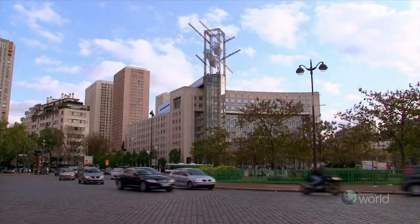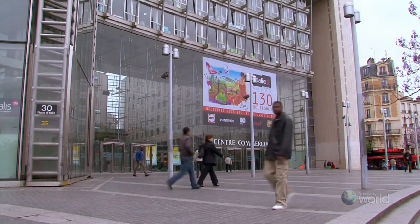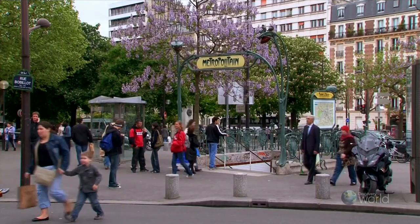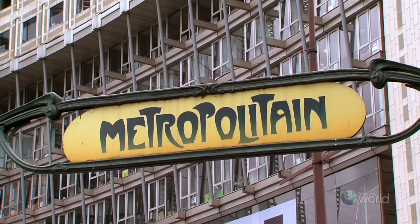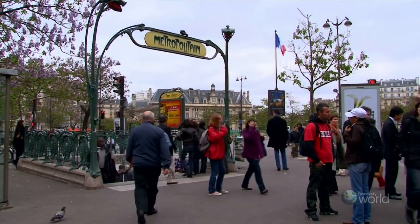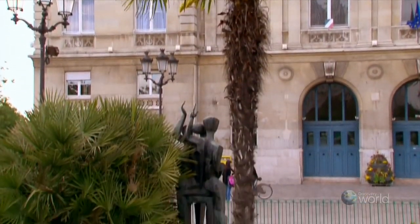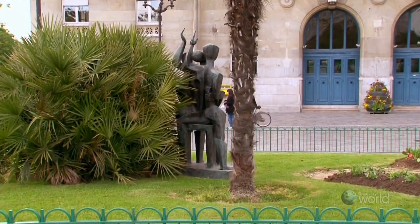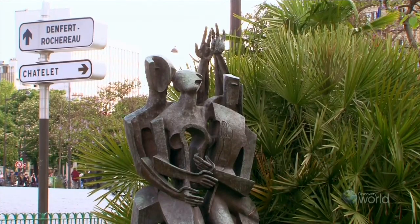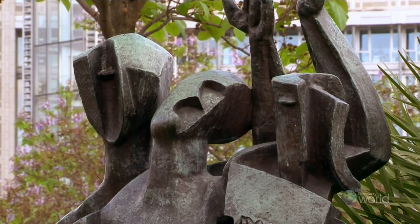Today, Place d'Italie is a busy traffic intersection that's interesting to walk around. First, because this is one of the capital's largest shopping centers. Italie 2 is a building designed by renowned Japanese architect Kenzo Tange. Like many subway entrances in Paris, this Place d'Italie metro entrance was designed by Hector Guimard. His Art Nouveau ironwork is classified as a historical monument. The city recently planted palm trees in front of the town hall of the 13th arrondissement. These southern trees shade Le Retour du Fils Prodigue, a sculpture by the Russian-born French artist Ossip Zadkine, right on the edge of Place d'Italie.